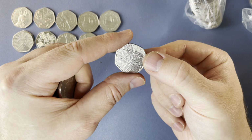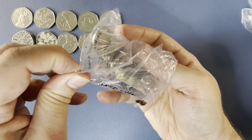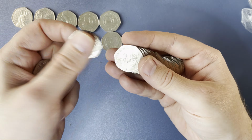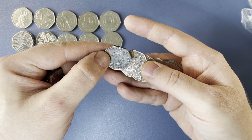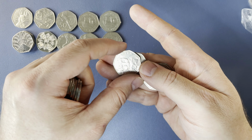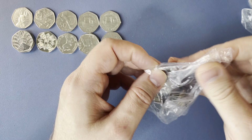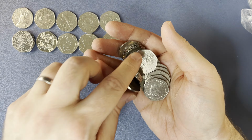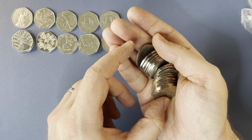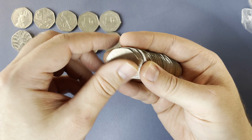And we finish that bag off with another Pride. That's the third one of the day. We have another Tom Kitten here. There's another 2022 in here. Let's see which one that's going to be. Another Pride or a Platinum Jubilee, perhaps? That's another Pride.